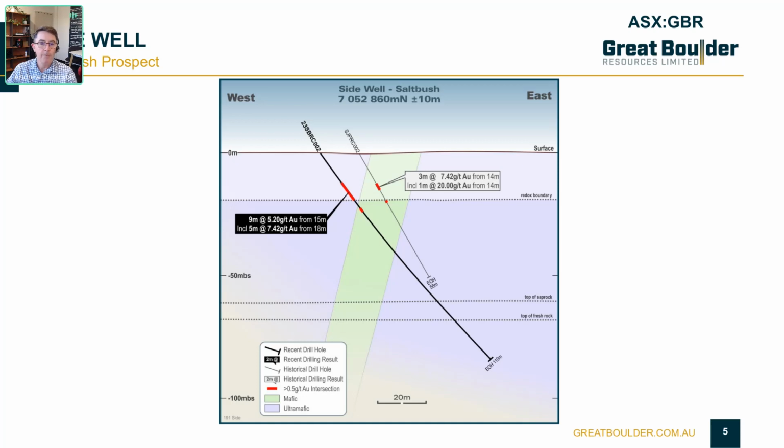We found a mafic, ultramafic setting. Mafics are the green rocks in the middle. Ultramafics are the mauve colours on either side. That's a classic setting of brittle rocks in the middle, softer rocks around the outside. It's a classic orogenic gold setting, and importantly, it's almost exactly the same as Ironbark.